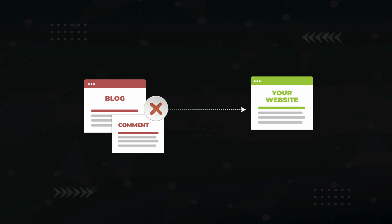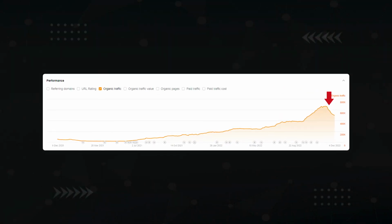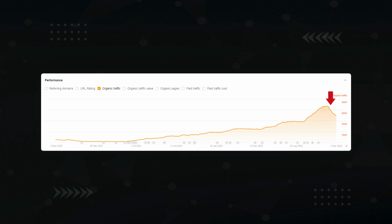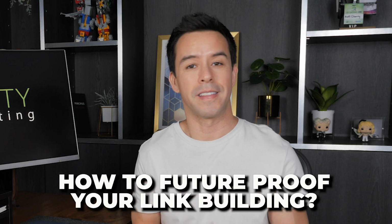And this happens up the entire chain of links, which has a trickle-down effect, eventually driving less power to your website. In fact, that's exactly what happened to this site here in the October spam update. It wasn't doing any cloaking, it wasn't hacked, it just got hit by link devaluation. So how do you future-proof your link building with links that'll never get ignored? That's the question at hand, isn't it?